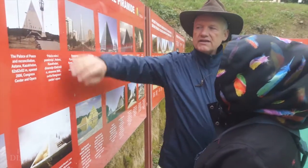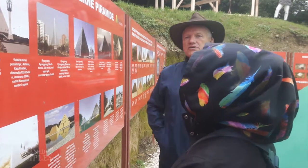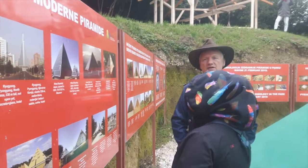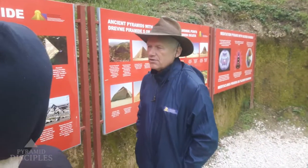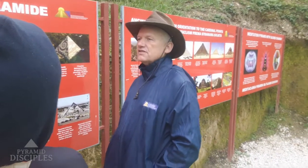Then we have one in Astana, Kazakhstan. Kazakhstan is a huge country in Central Asia. In Pyongyang, in North Korea, an unfinished hotel. Of course, the best known hotel in pyramid shape is Hotel Luxor in Las Vegas. The last photo here is showing the pyramid in Bangalore, actually near Bangalore, about 25 kilometers, built by our friend Patriji. Patriji is an Indian guru.